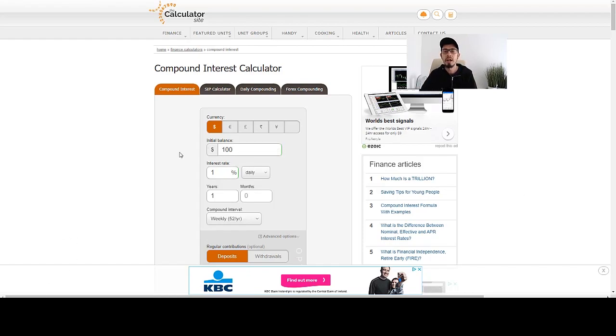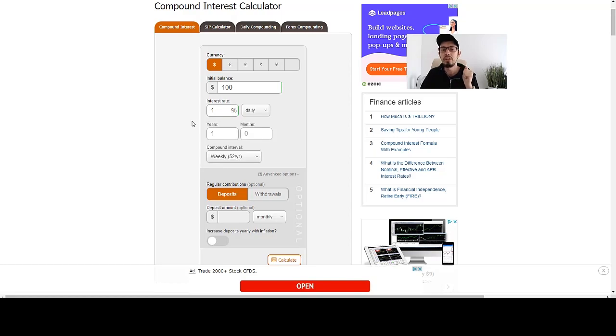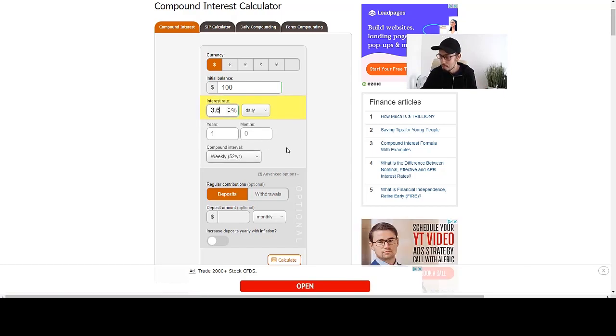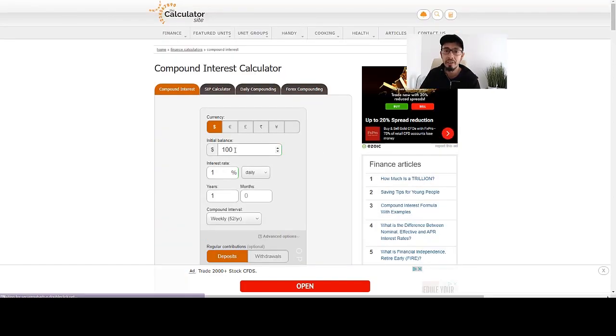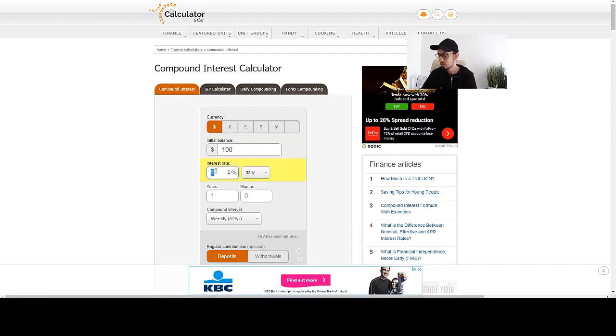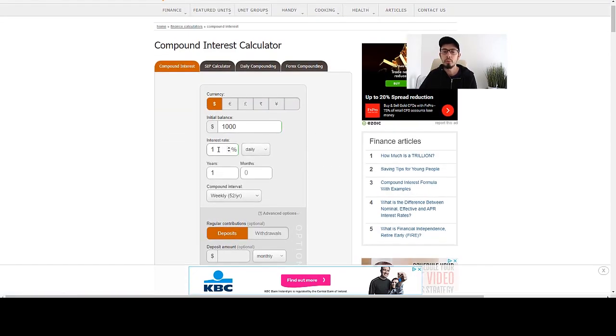So let's do the math. If you only have $100, just as an example, and you only generated 1%, I'm being very pessimistic now. We can make 3.6% a day, but let's be pessimistic. Let's just say we will make only 1% a day. That will make us, let's calculate, $3.4 thousand a year from only $100. Let's put $1,000. From $1,000 we can make $34,000, but remember, our interest rate will not be 1%, it's going to be up to 3.6%. So let's increase it.